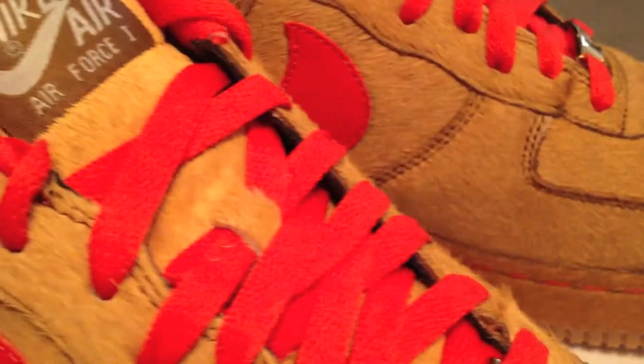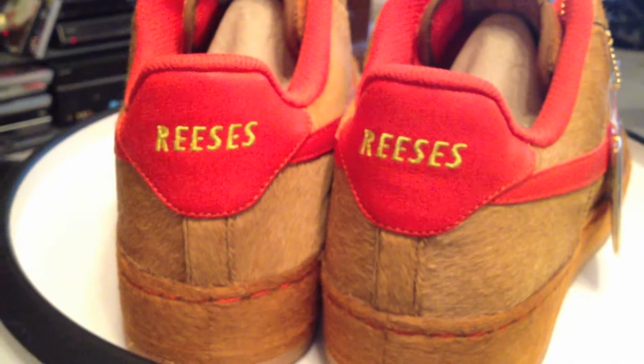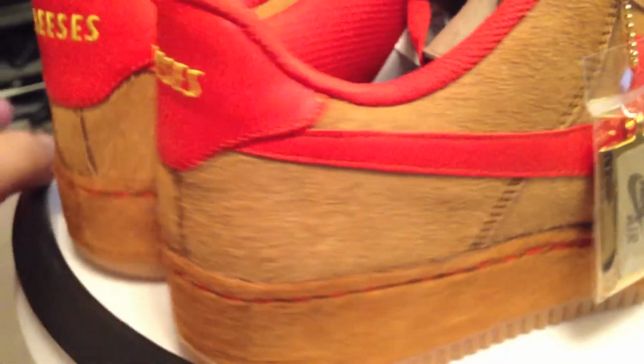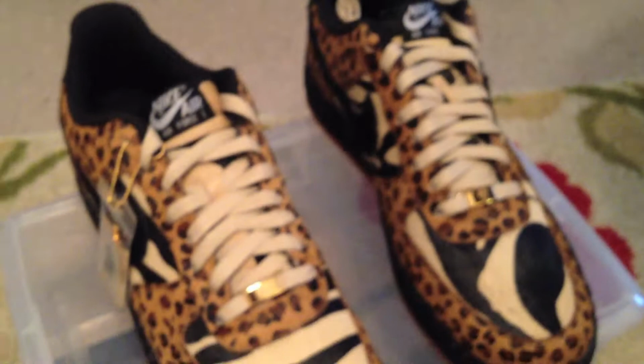Not much else to say about these. Orange, brown, all pony hair, Reese's Pieces, Nike ID, Air Force Ones. After these, we'll get to one of the crazier setups, the Welcome to the Jungles, right there.